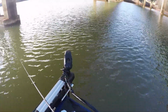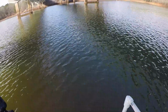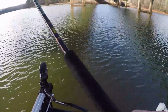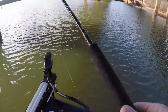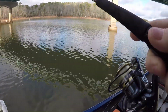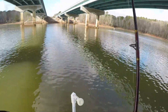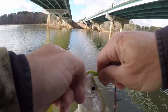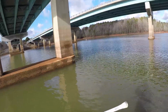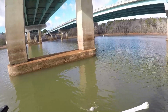I done tried about 4 different baits, so I stopped and tied hair jigs on 3 of my rods. 3 different colors. I got a natural one, this is chartreuse and black, and I got a chartreuse body one. Alright guys, I found another one. He's small too. We can find some big ones to be okay, won't we?